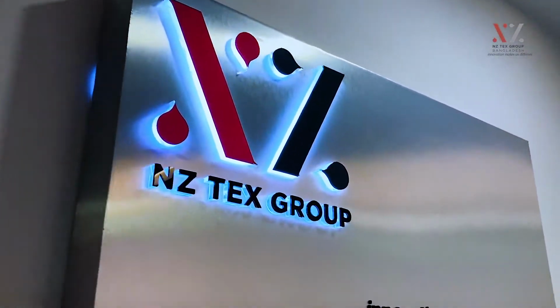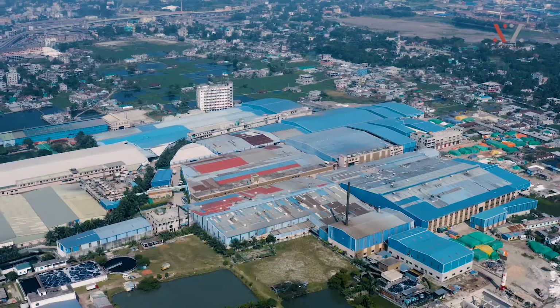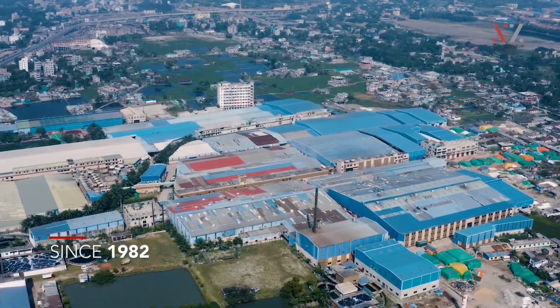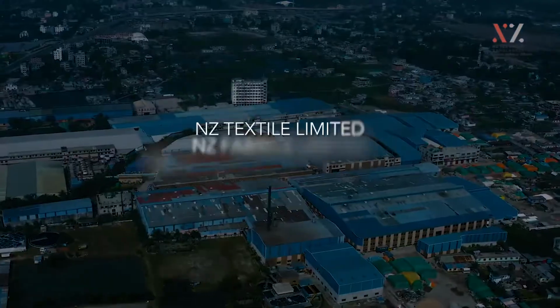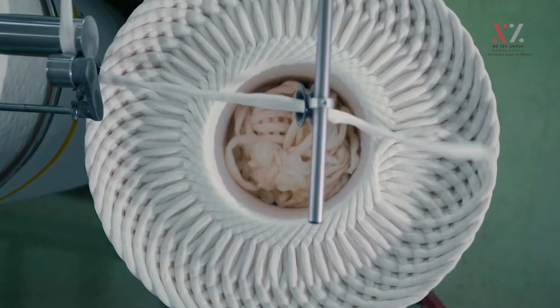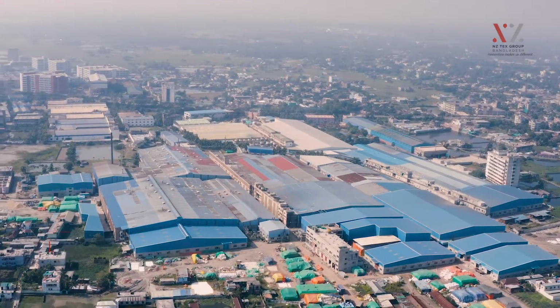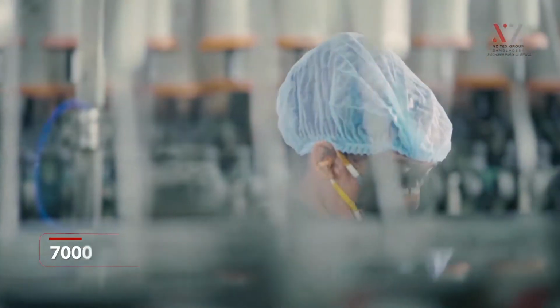Since then, we are always connected to the textile tradition. Here comes the NZ Tex Group Bangladesh, with its vigor and color in denim and fabric, a family-owned business since 1982, currently running 4 business units. The brand itself reinterprets sustainable textile heritage into prints that tell stories of where and why they are made.